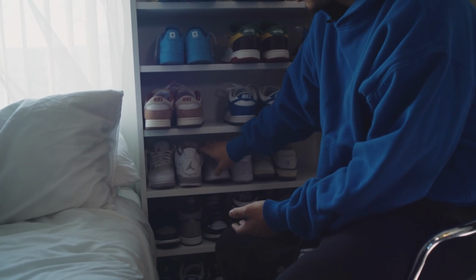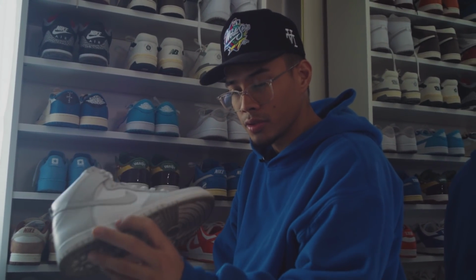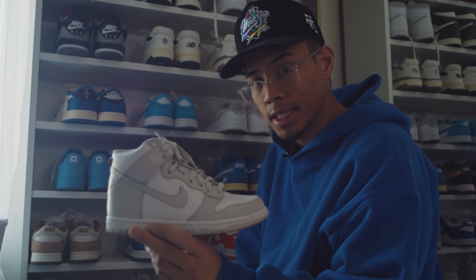And then keeping it with the gray theme, you have the Vast Grays. I don't think she likes these anymore due to the quality being really, really bad. As you guys can tell, she barely wore them, but she did get these for retail. We got these at the Nike store in Vegas.